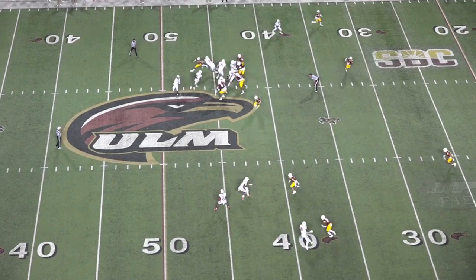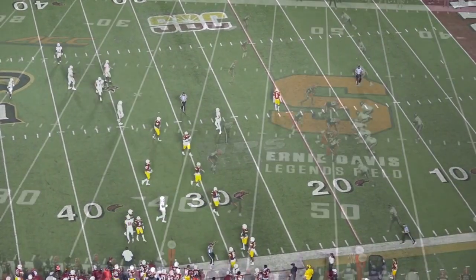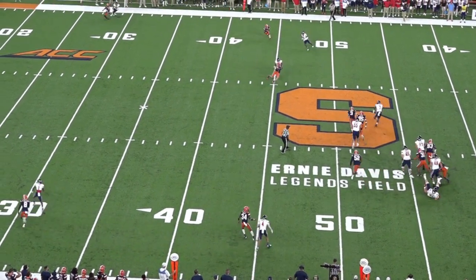The only thing that he's lacking here is that ability as a true drop back passer to be able to read across the middle of the field and make these throws across the middle of the field. But this is all coachable. Like I said, sitting behind Tannehill is going to help this developmental process and the mental side of the game.